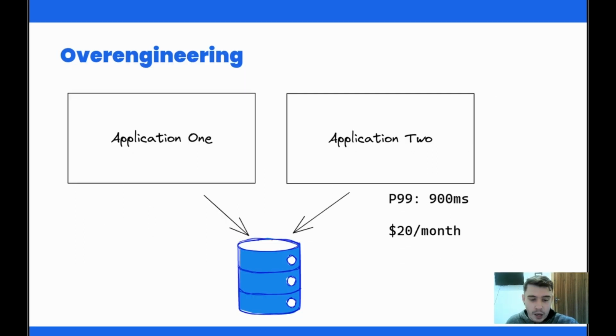Next one, overengineering. So let's imagine the following situation. You have application 1 and you have application 2. Both applications are consuming one database. You did a few measurements and you saw that the P99 is 900 milliseconds. It means that 1% of your users are experiencing sluggishness, okay? And you are spending $20 more, okay?